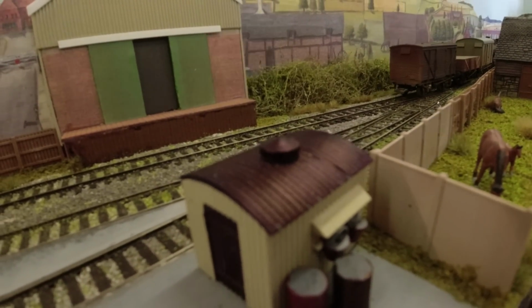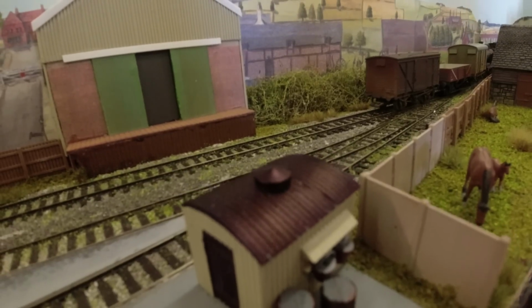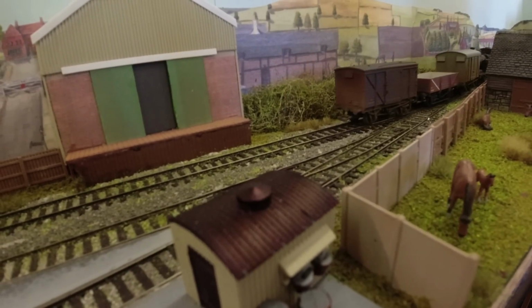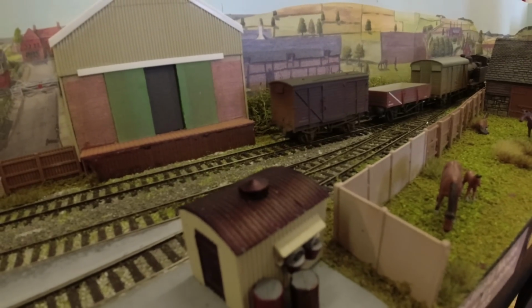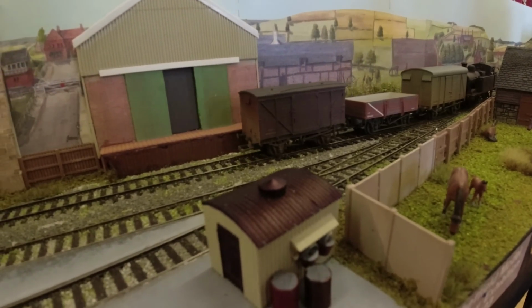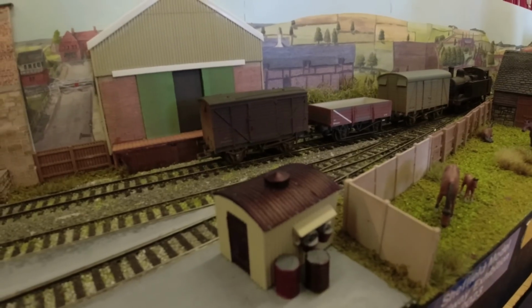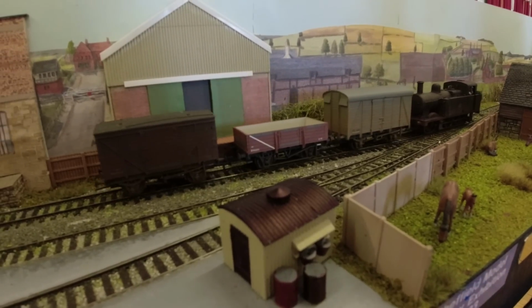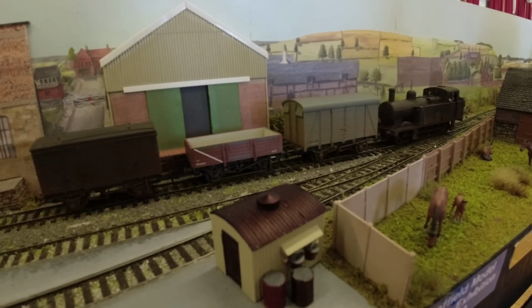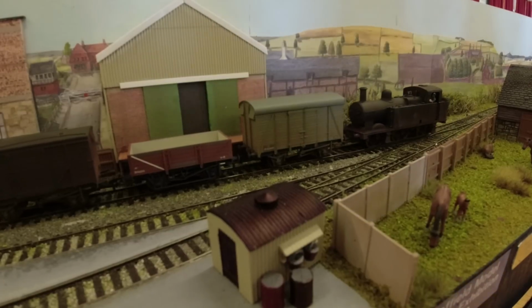Sometimes the simplest ones are great. But look at the background as well. Well, it's a lot easier to clear up when you go. Packing up must be easier. Yeah. Look at that beautiful bridge there. That's really good artwork, that, isn't it? Yeah. Some people just have a gift. It's very good.